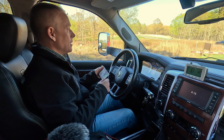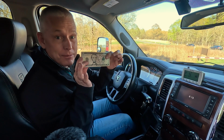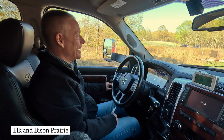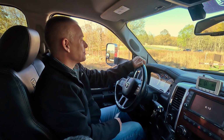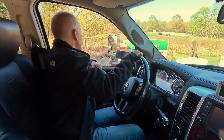Are you going to be able to reach it? I hope so. Straightening out our $5 bill to get in the Elk and Bison Prairie. Dang it. These self-pay things are tough in a big truck like this.